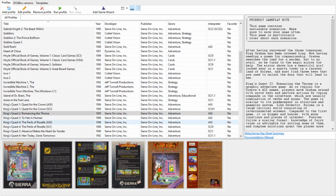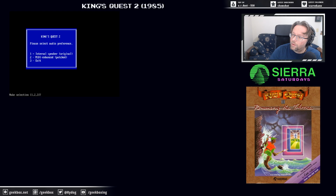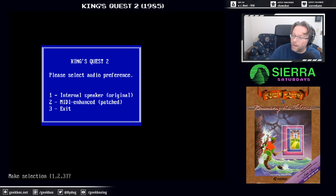Let's see here. There we go. All right, and let me expand this really quick. That is, again, my launcher. I've written launchers for most of these games through DOSBox, so I can pick different config files and whatnot. And I'm going to be using, as I did with King's Quest 1, a patched MIDI enhanced version, since I don't want to listen to a bunch of annoying speaker sounds.